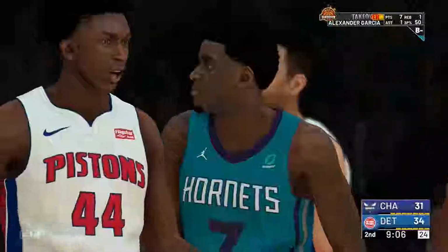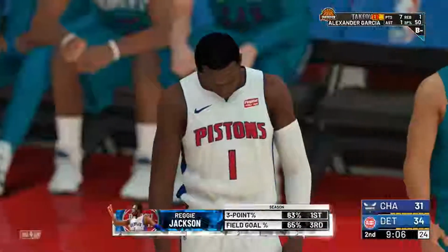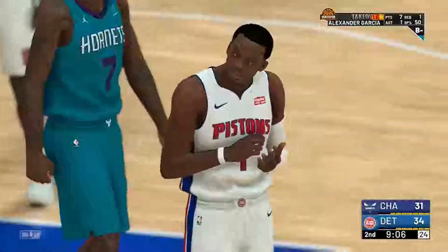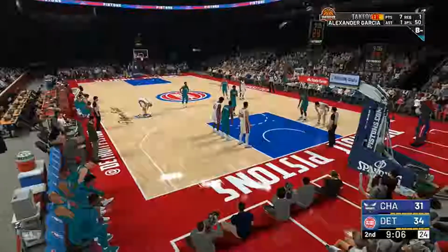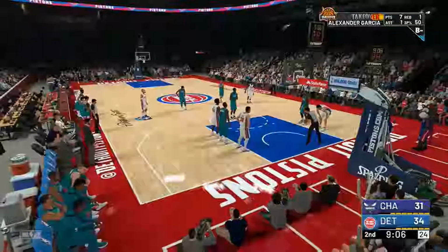Thanks. And with the chance, let's take a look now at the numbers for Jackson. First in three-point field goal percentage, and he's right there among the most efficient scorers in our league. Third overall in field goal percentage. And not only is he hitting from deep, he's doing it with great consistency. One of our league's most efficient three-point shooters.